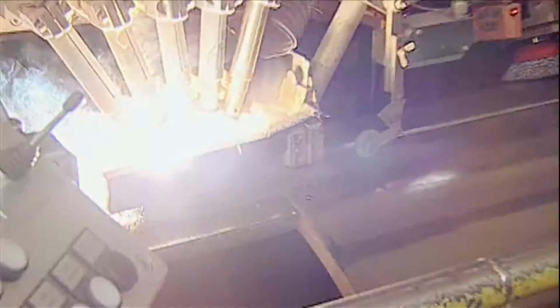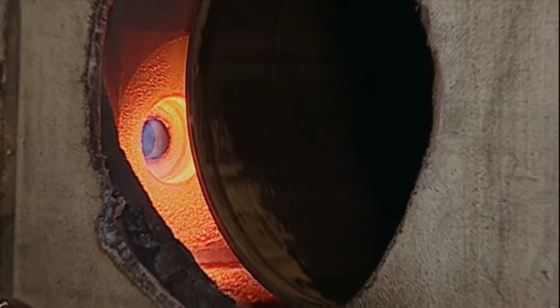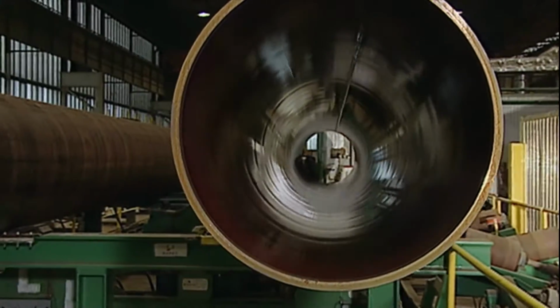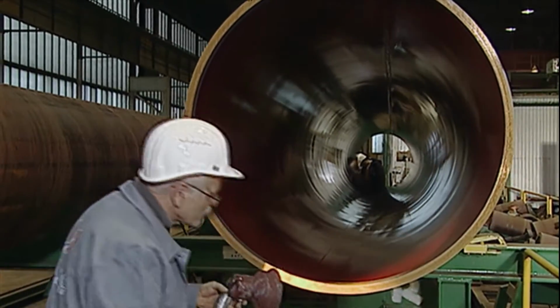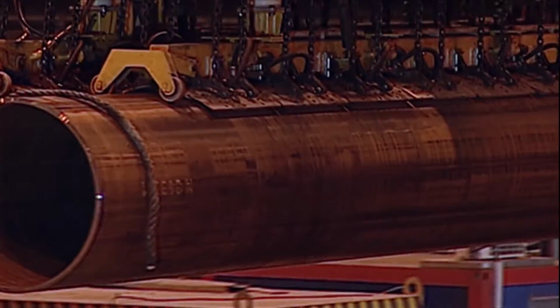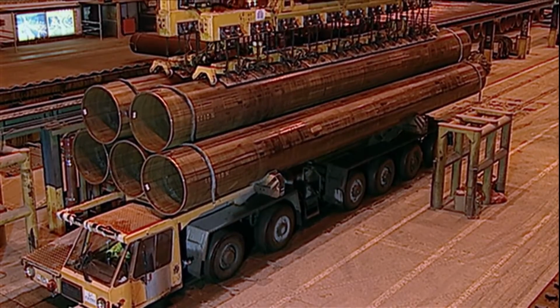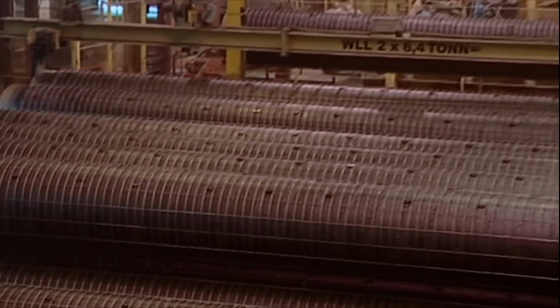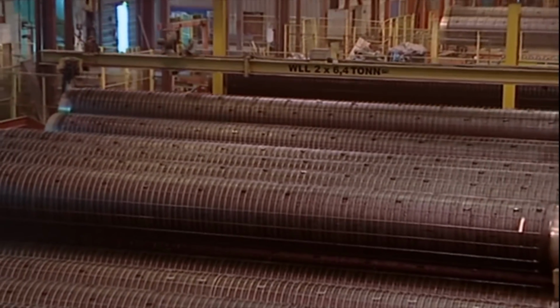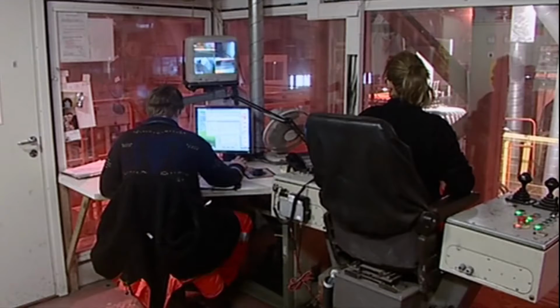Langeled uses pipes over 1 meter in diameter, and each single piece of pipe has to be able to stand the enormous pressure on the sea floor for the next 40 years. The pipes are each 12 meters long and weigh 10 tons. Another 10 tons of concrete and metal is added to give them enough weight to stay on the ocean floor. A total of 100,000 steel pipes are needed to span Norway to the UK.